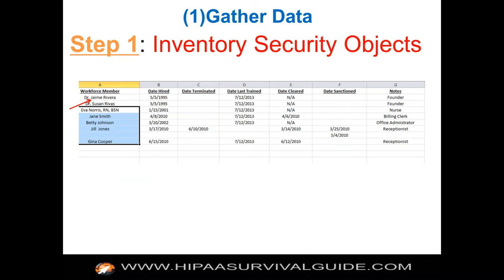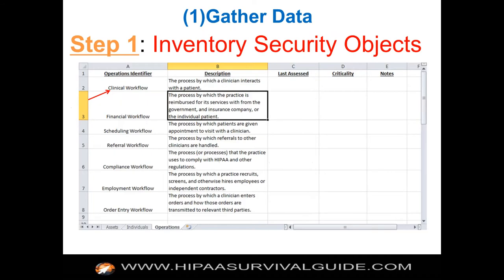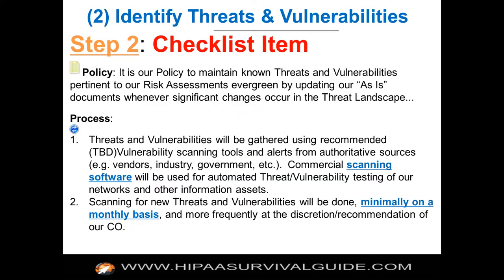Okay, you have a spreadsheet for workforce members, right? Basic information: when they were hired, when they terminated, when they were last trained, just basic information about your workforce members. And your workflows, document your workflows. Now, a spreadsheet is an okay place to start documenting workflows, but tools like Visio and other visual communication tools are much better. You should draw diagrams of your workflow so that you know where there exist EPHI touch points. Okay? That's pretty simple. I mean, it's relatively straightforward.